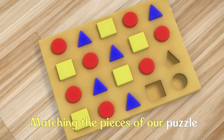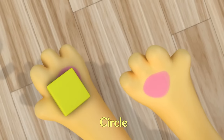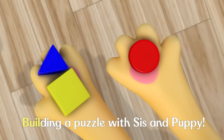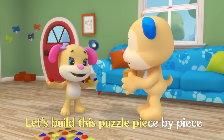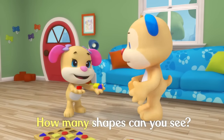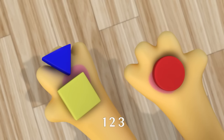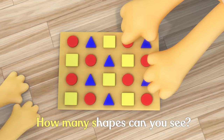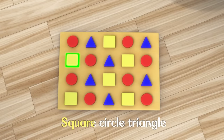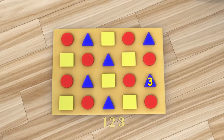The pieces of our puzzle, what shapes can you see? Square, circle, triangle, building a puzzle with Sis and Puppy. Let's build this puzzle piece by piece. How many shapes can you see? Square, circle, triangle, 1, 2, 3.